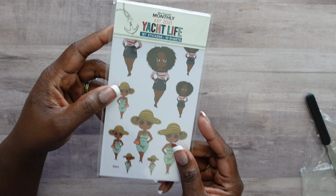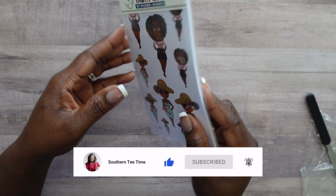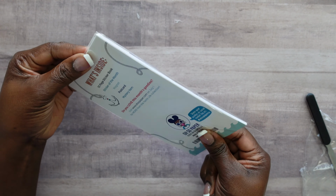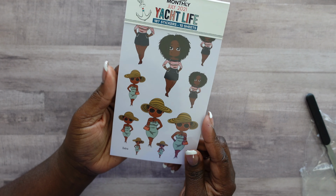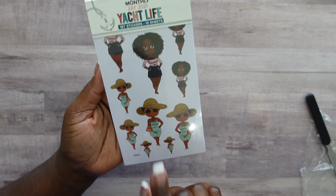I'm also gonna do a flip through as well and put this on my Instagram page for those who are not following me here on YouTube, just so that they can get a chance to see all of my, or most of my collection. So here is the Yacht Life sticker book, 187 pieces, and we're going to flip through 10 pages of this.